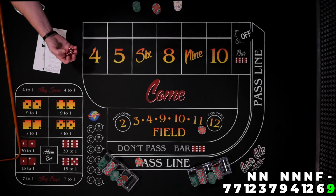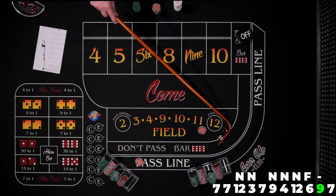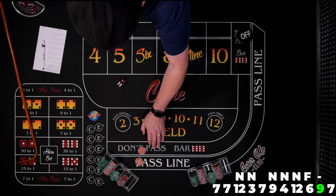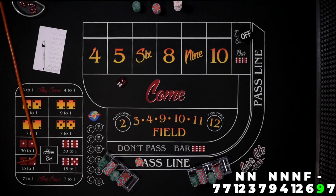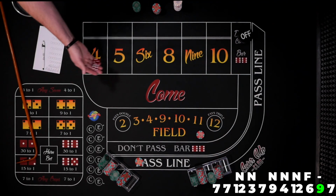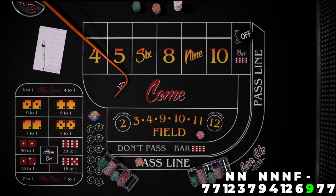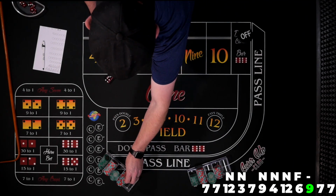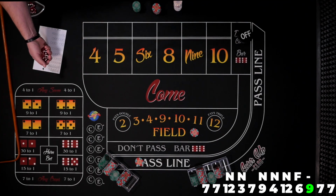And same shooter coming out. Here we go. 7 on the come out. So if this player's going to lose, this player's going to win. We're not going to count that as a roll. Let's go ahead and get this player back down. Here we go. 7, come out winner. Again, this player is going to lose, this player is going to win. Again, we're not tracking that roll.